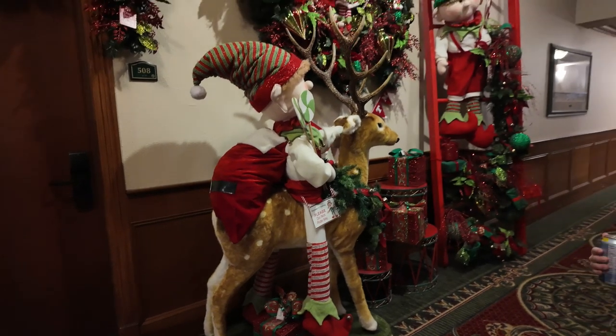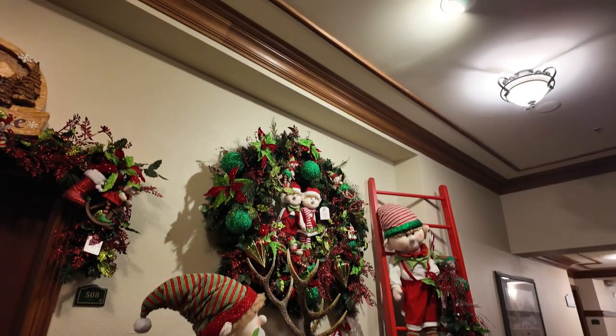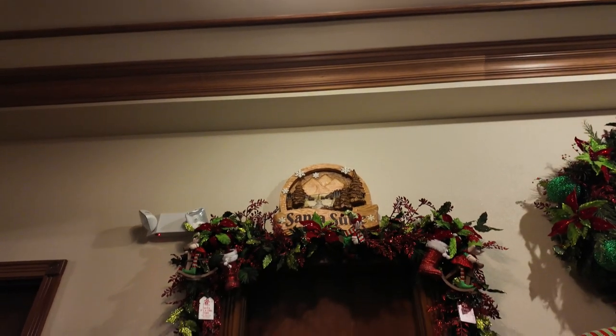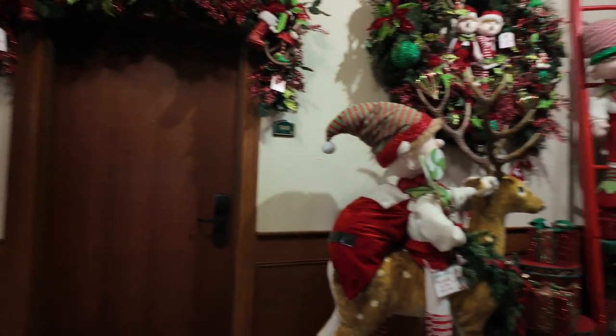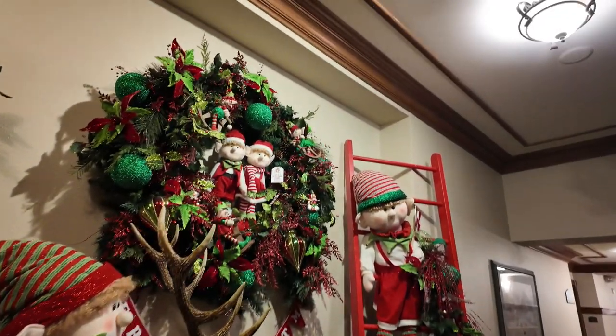So this floor is the elf floor. Can you like not look? That's Santa's suite right there, Room 508. Wonder what that looks like. I bet it's pretty nice in there. All right, let's go back down to our room.